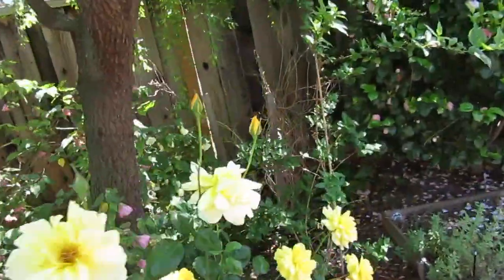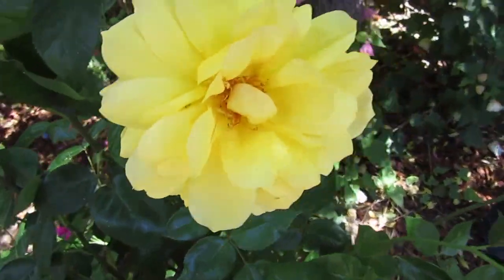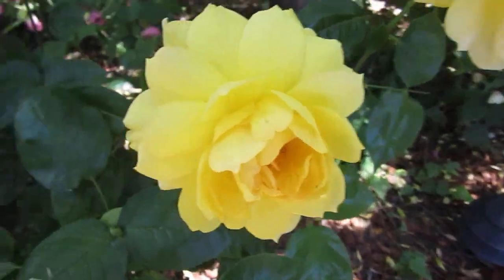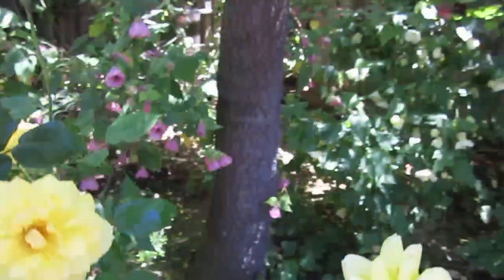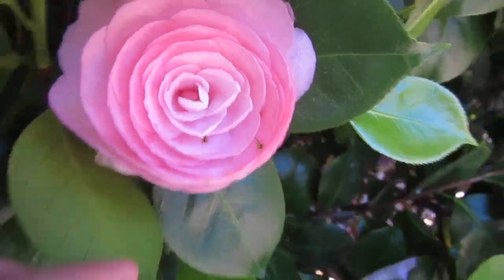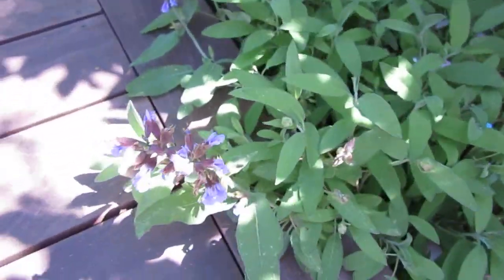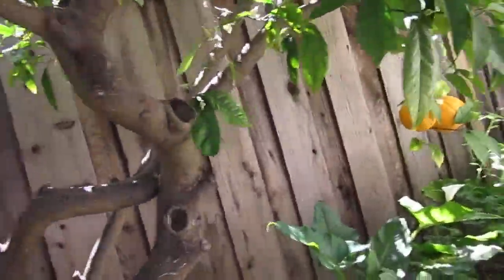I have this yellow rose. One friend just loves yellow rose. I'm so happy every time I see it. I decide to take a picture or show it so that she can be very happy to enjoy it. Camellia. And our blueberry is coming up. These are some herbs. I forgot the name. And my husband picked out one blueberry.